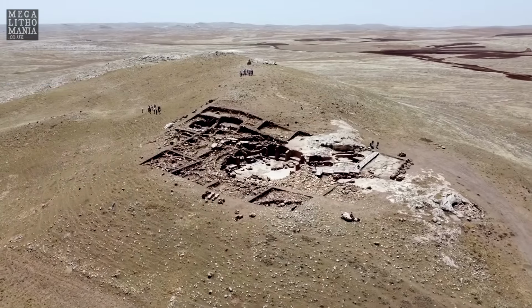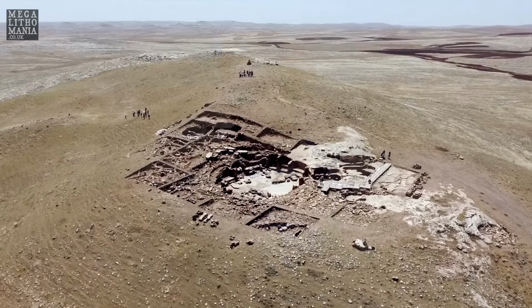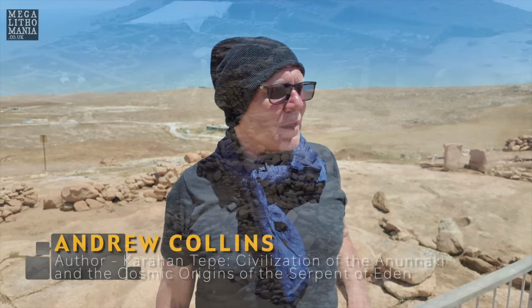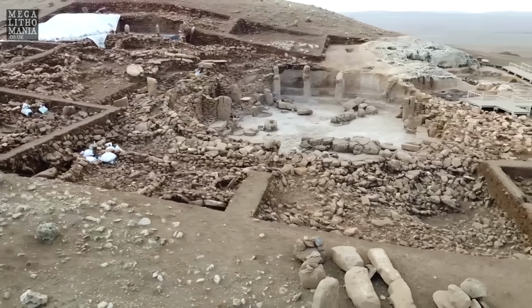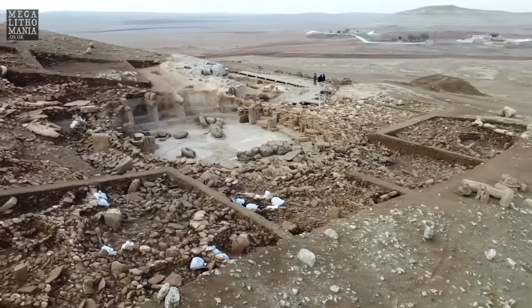We're back at Karahan Tepe, somewhere that I've been coming to since 2004, when absolutely nothing was seen other than the heads of the T-pillars here and there. But now you've got this incredible, huge complex, almost like a mini city going on.